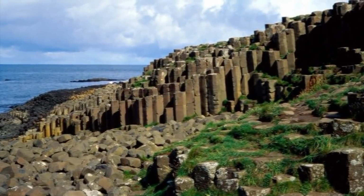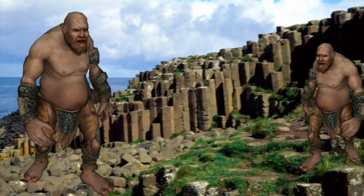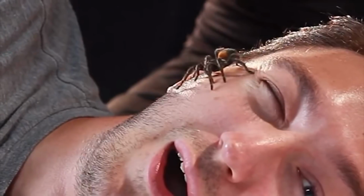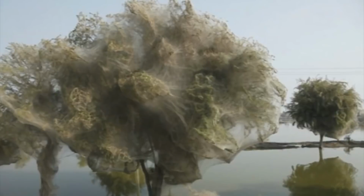Apparently the Giant's Causeway is all that remains of an ancient bridge built by 2 giants who wanted to fight each other. But we're at number 3 now, and it's time to get all creepy crawly with the spider web blanket. If you thought the thousands of spiders swarming over you only belonged in your nightmares or Harry Potter, then I'm afraid to tell you it's actually a natural phenomena.